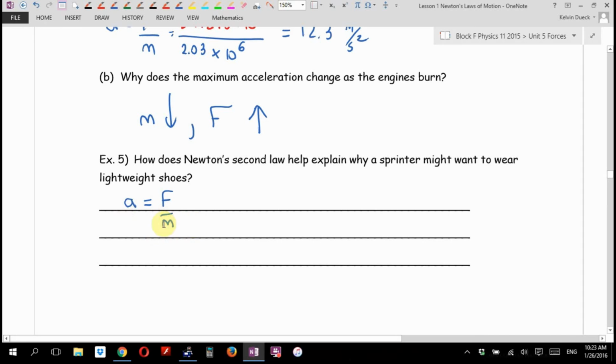Because if you divide by a smaller number, what happens to your acceleration? It has to get bigger. Has to. Okay? So as m increases, a decreases, because there comes a point when you can't change the force.